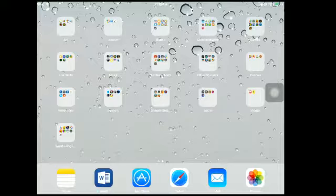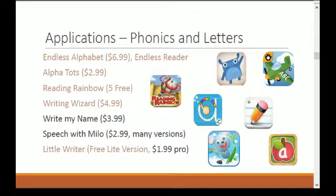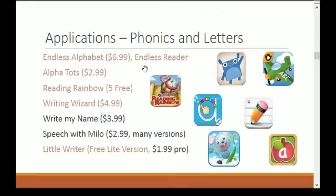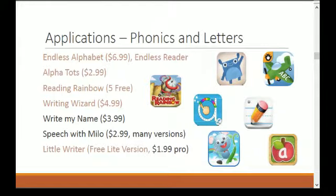Anyway, it uses fun characters to teach you the alphabet, and what it does is it takes a word and it scatters the letters, and as the child drags the letters into the placeholders, it makes the sound that the letter makes. It's kind of fun to do, and this is really helpful for letter sound recognition. And then Endless Reader is similar. It scatters the words in a sentence, and then the child will drag the words into the placeholders, and it will repeat what the word is as it does it. And then AlphaTots is a spelling app where you have to drag the letters into the correct places, so it's very similar to Endless Alphabet.